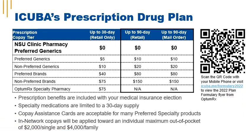Icuba's prescription pharmacy benefits are administered by Optimarx. Preferred generics are available for a $5 copay for a 30-day supply. Non-preferred generics are available for a $10 copay for a 30-day supply. Preferred brands are available for a $40 copay for a 30-day supply, and non-preferred brands are available for $75 for a 30-day supply. Additional savings are available if you have your prescriptions filled for 90 days via retail or mail order. Optimarx Specialty Pharmacy is $75 for a 30-day supply.